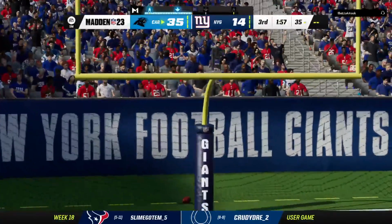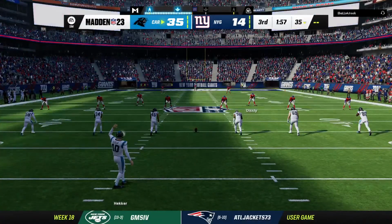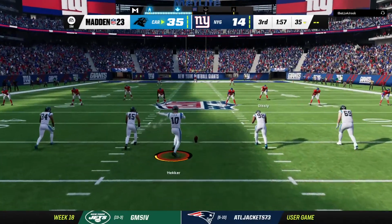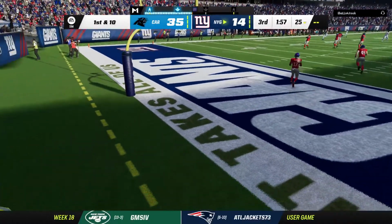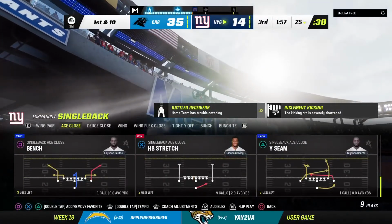Extra point splits the uprights, and the lead now to 3 touchdowns at 21. Giants 14. And you can bet they're preaching 2 hands on the ball here as the kicks away following that fumble return. And they will not get a chance to return this one as it's through the end zone for a touchback.